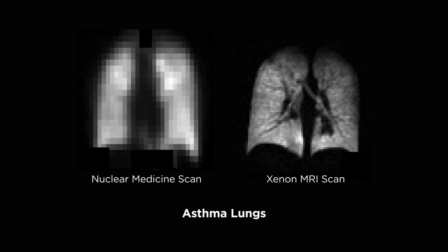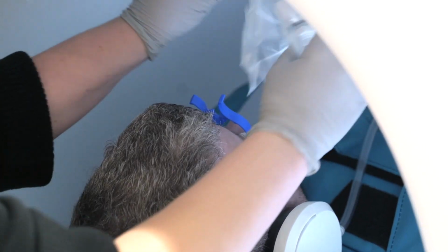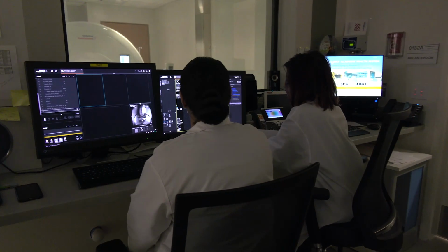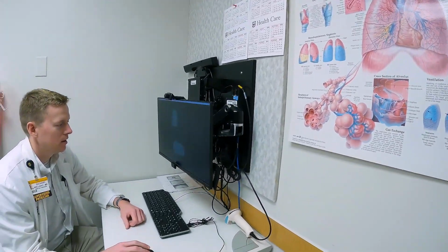And in diseases that are called obstructive lung diseases like asthma and COPD, the air doesn't get everywhere. And so we can see which areas of the lung ventilate well and which areas of the lungs don't ventilate. And then if we give a treatment, we can see whether that actually improves lung ventilation in that patient, so that we can direct our treatments at what's actually causing that patient's symptoms. We can also learn more about each of these lung diseases in different patients and the relative contributions of all of these things.